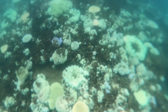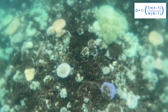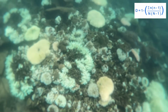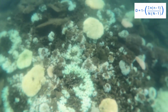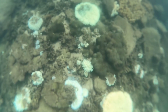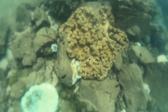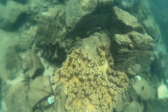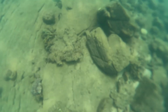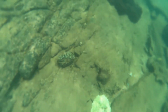So for Simpson's Diversity Index formula, which I've just put up in the top right hand corner of this video, the capital N is the total number of organisms of all species. The small n equals the number of organisms of one species. And where you go from there, you can answer questions like which reef has the highest species richness, when we use this formula across many different reefs, and also which reef has the lowest species evenness.